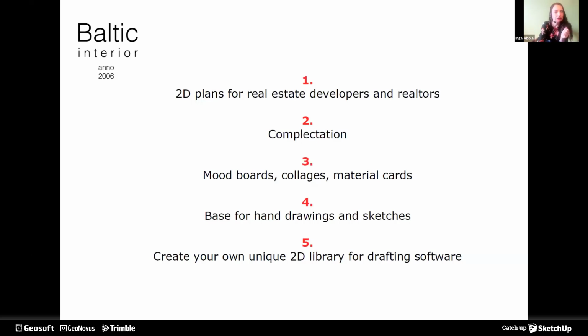So let's see. It's 2D plans for real estate developers and realtors. In the past, for such plans mostly Adobe products and Corel Draw were used, but they don't allow you to make very exact and precise plans. So I will show you how I do it my way. Actually, after one debug presentation, I feel like I'm a cheater, but maybe someone will find it interesting how I do it.